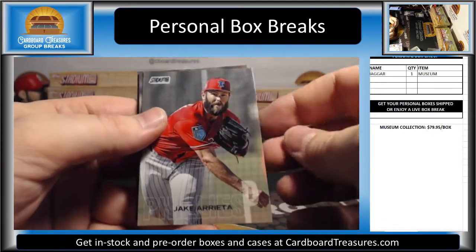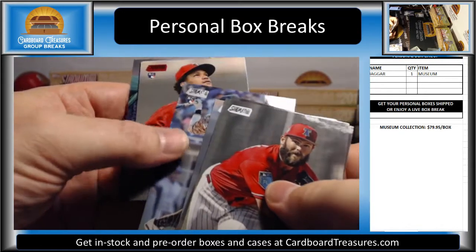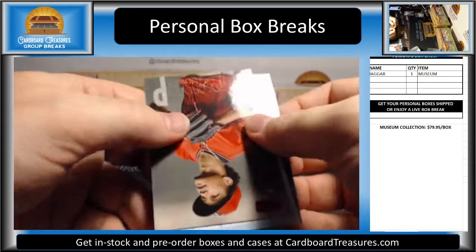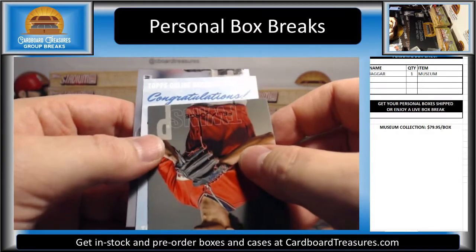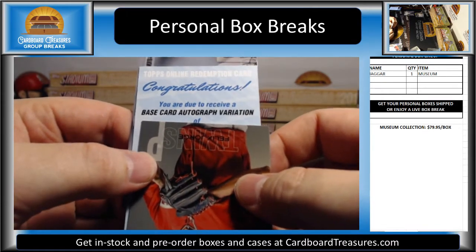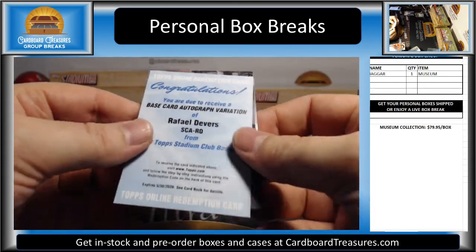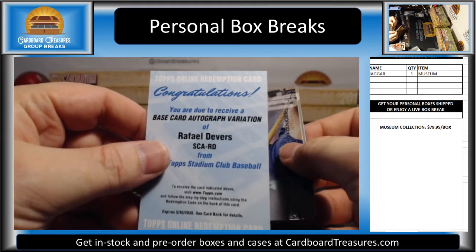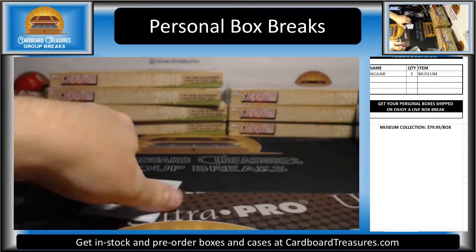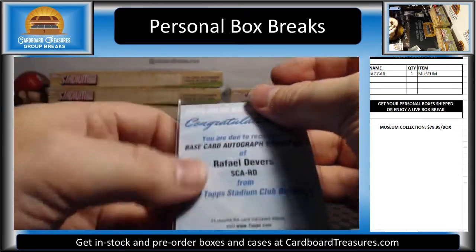Oh, wow. Jake Arrieta, Anthony Banda, Chris Davis, Christian Villanueva, rookie, Felix Jorge. That is red framed, and we have a redemption. This is a base autograph variation of Rafael Devers. Nice one, Jagger. Base auto variation, Rafael Devers. There's Mitch Haniger and Yadier Molina. That's a strong finish.